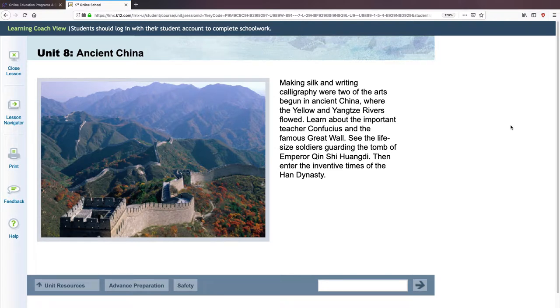Kids. Okay. Ancient China. Making silk and writing calligraphy were two of the arts begun in ancient China, where the Yellow and the Yangtze rivers flowed. Learn about the important teacher Confucius. In Chinese, they call him Kongzi. And the famous Great Wall. So how do you say that in Chinese, Zena? The Great Wall of China.